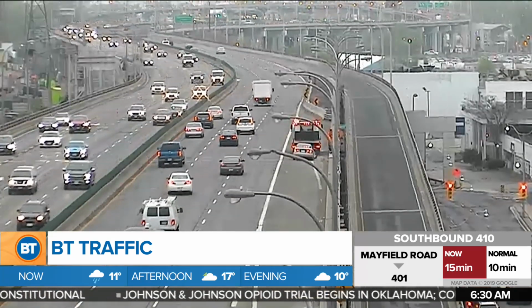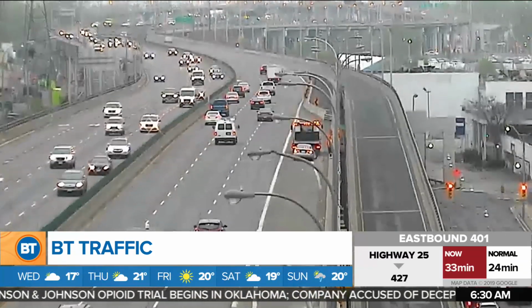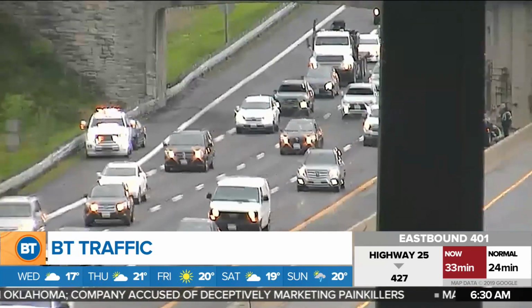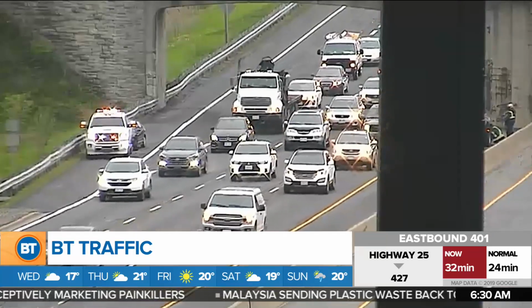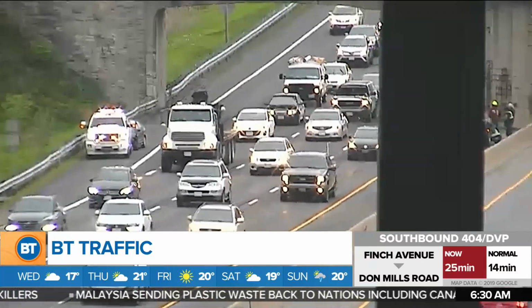And then we have this minor issue here on the eastbound Gardiner just by Jarvis, past Jarvis on the shoulder there. Tow truck on the scene. It's really not causing any delay, but it is more of a visual distraction than anything. And then this problem here on the southbound DVP, south of Lawrence, just on the shoulder, that was a collision. Looks like that vehicle is hopefully going to be hooked up to that tow shortly.